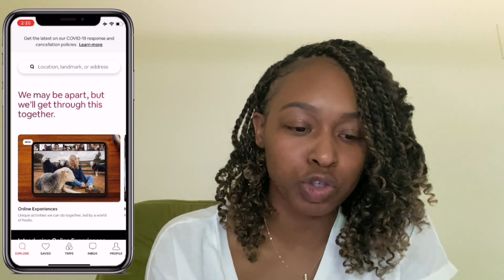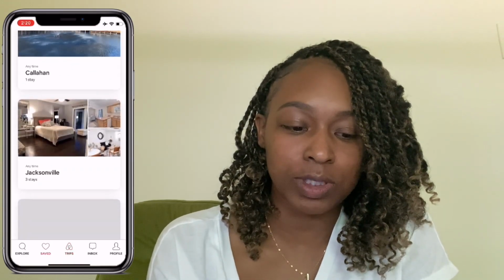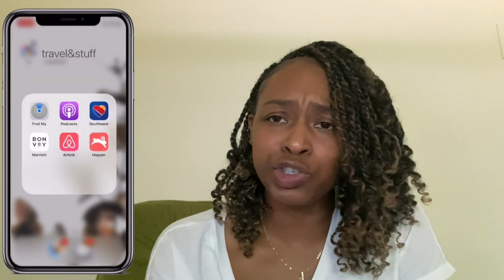You can just have your trip saved. So if you're going on a trip, you can save it. Let's say last place I went to was Jacksonville. We were looking for places, and you can favorite them, look through them and everything. Tells you how much they cost a night and things to do in the area.